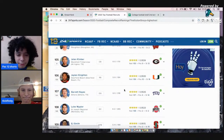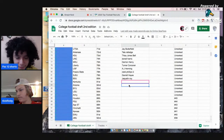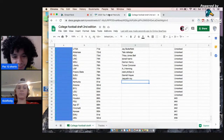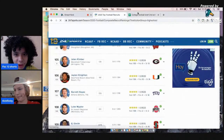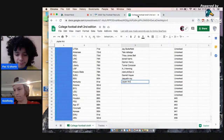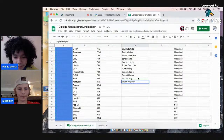Okay, so for the Kentucky Wildcats, picking for Kentucky, with the 81st pick in the second edition of the second part of the 2020 college football draft, the Kentucky Wildcats select Jalen Knighton, committed to the U, Miami. Jalen Knighton. All right.